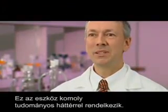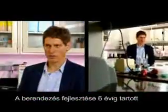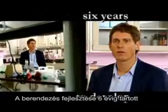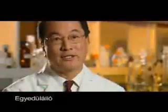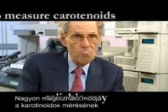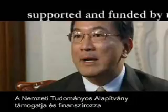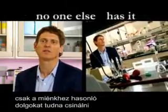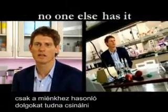This instrument is built on very solid science. It's patented. It took about 6 years to finish the development of this machine. It's unique. It's a very reliable way to get a measure of carotenoids. It's supported and funded by the National Science Foundation. Right now, nobody has any technology that can do something similar to what we have.